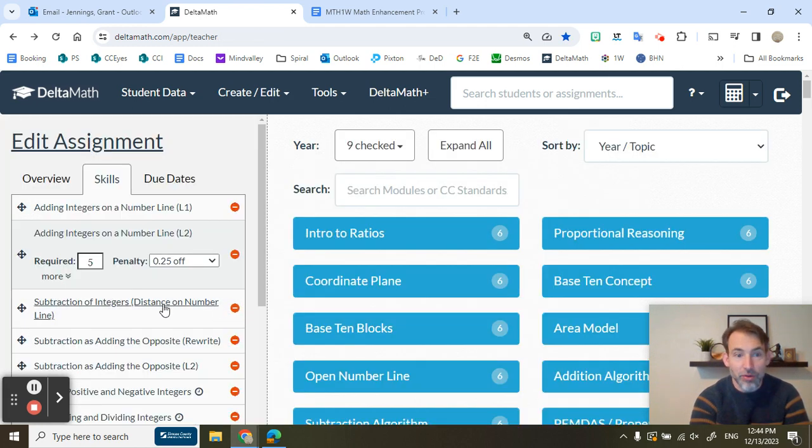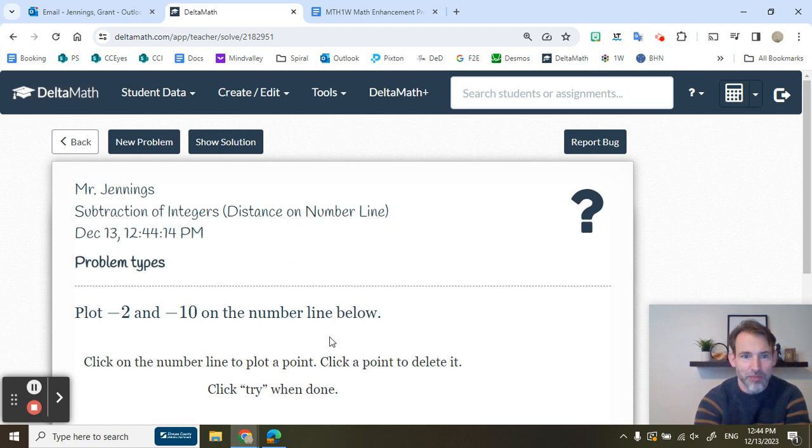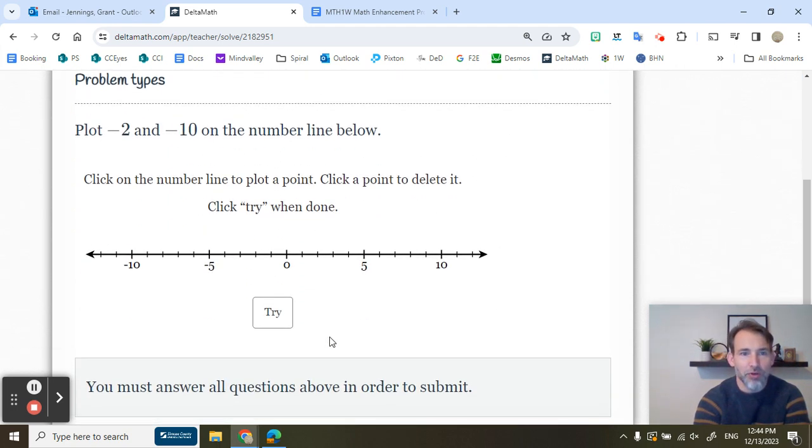Next skill. Remember, I'm going to show you a problem, and then you're going to copy it down on your paper and try it. Then unpause the video and see my explanation. Okay, so here we want to first plot minus 2 and minus 10 on the number line below. So go ahead and do that.